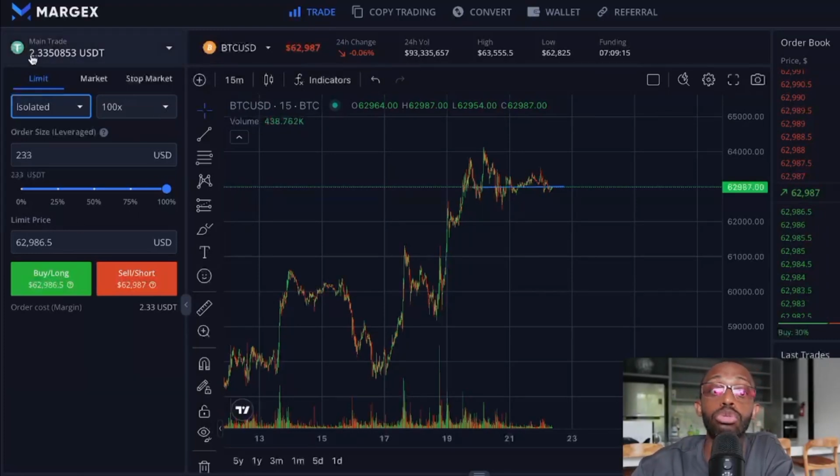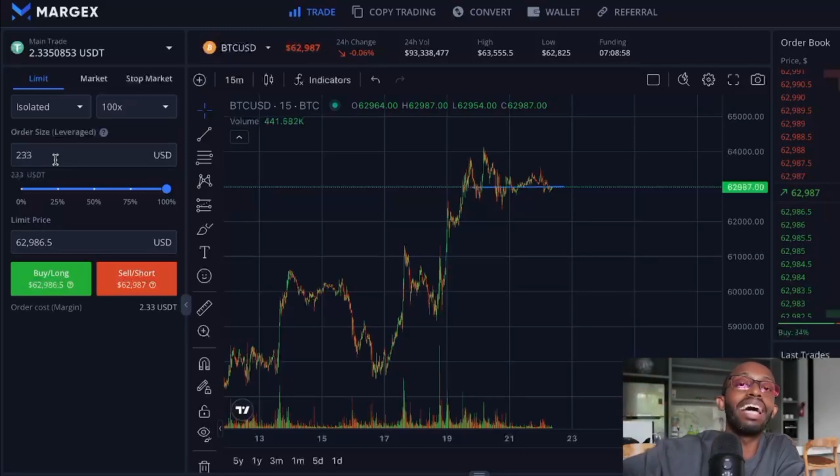Look, there's only $2.35 in USDT, which is what we're going to use in here. So if I use this specifically and I 100x it, it's actually opening a $233 position. When you think about it that way, you guys, you are multiplying it by 100. Now, if Bitcoin goes down 1%, I will have made 100% on my money. In this example, it is nothing. Again, this is not to show you guys to trade.